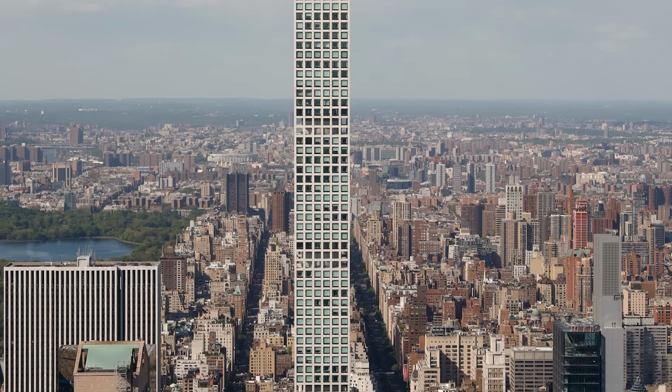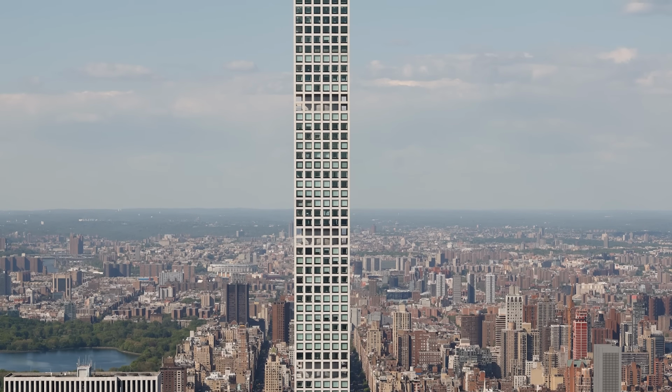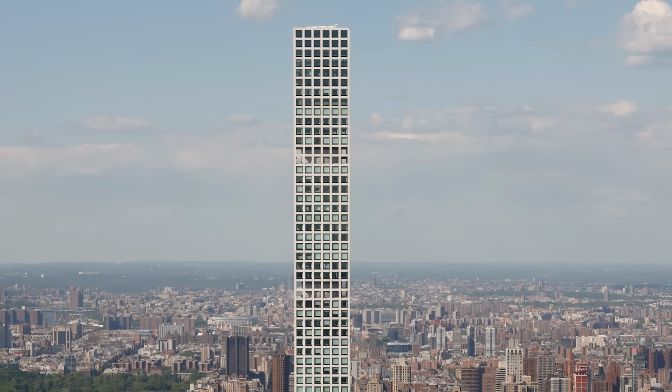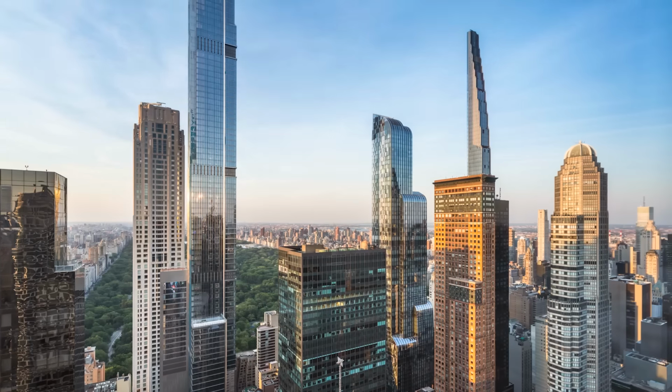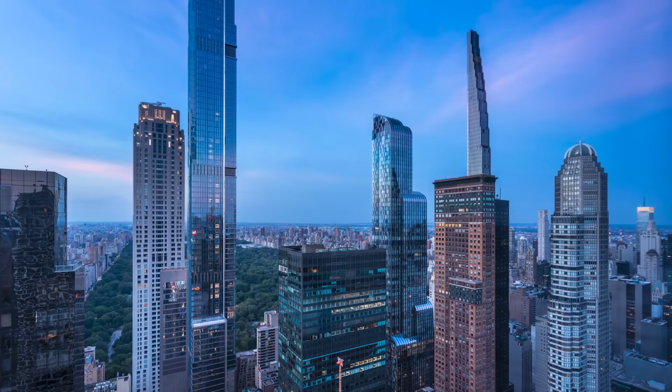So what's quite amazing about this building is the slenderness of this building. It's almost like a spike sticking out of the ground, and it's completely changed the skyline of New York. So this is just one of a few supertalls that have sprung up recently along 57th Street.